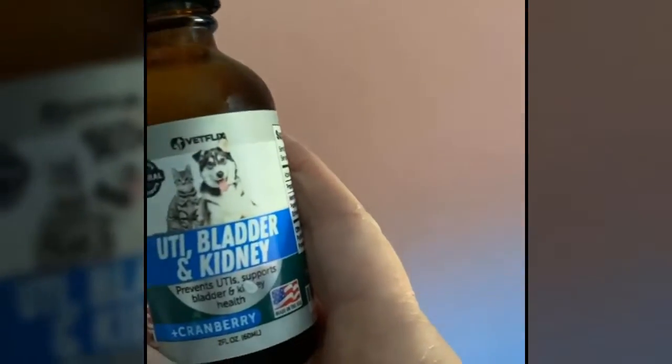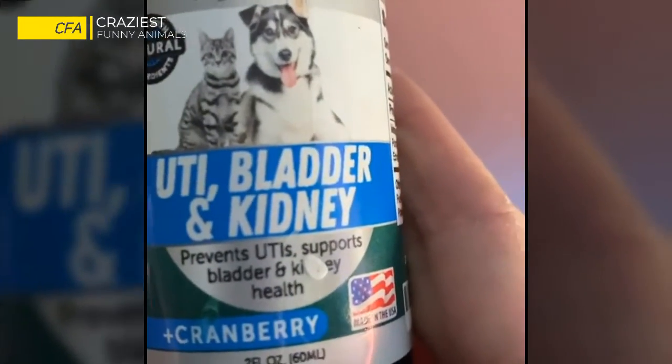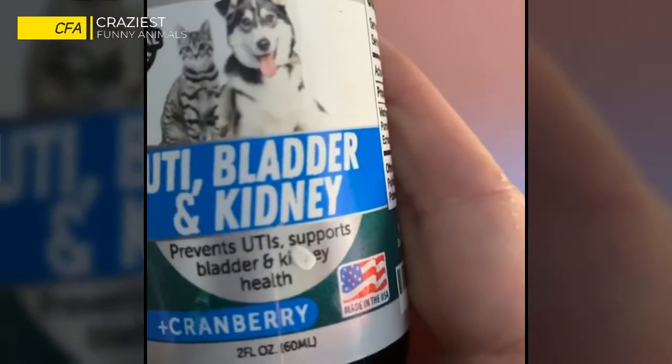This extract does recommend for best results, once it's open, refrigerate. I did read that. You don't have to, but it's got cranberry extract in it, and for some reason it says it's good to refrigerate it once it's open. So it is in my refrigerator.